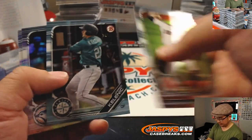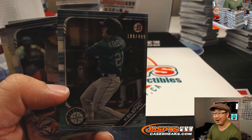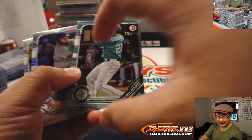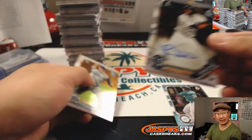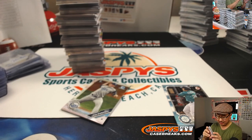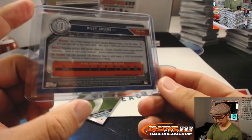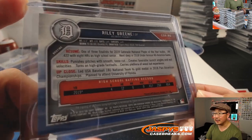Now, he wouldn't dare. Or at least dare tell me. $199 out of $499, Jared Kalanick. And we got nice Riley Green. That's a good one. Ken with the Tigers. There you go. Fifth overall pick right there. Nice.